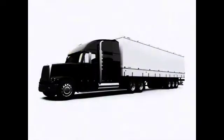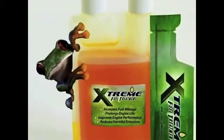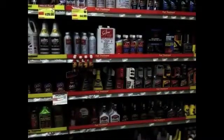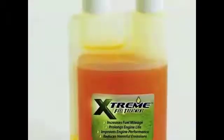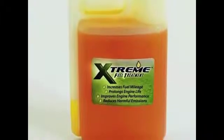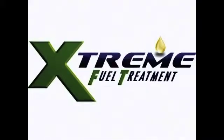Whether you run large trucks and equipment or just drive a car, you'll want to hear about this time-tested product just released to the public from Syntec Global. You've probably heard about many products that claim to make an improvement to your vehicle, but there is nothing that comes close to doing what this product does, especially for as little as it costs. It's called Extreme Fuel Treatment, or XFT for short.